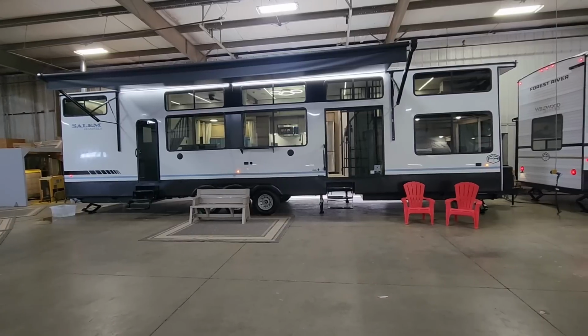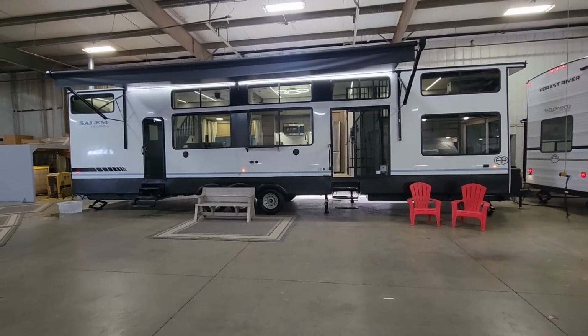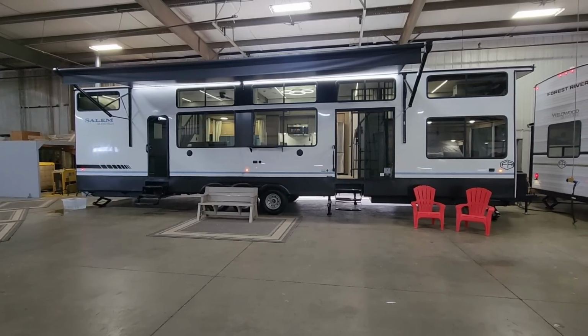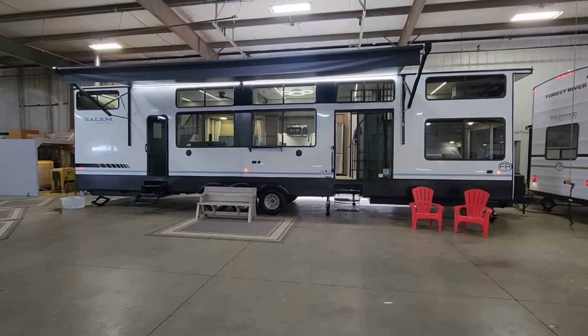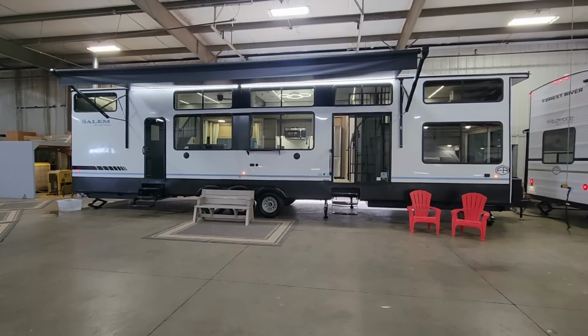What's going on, guys? So today I'm out here in Indiana and we're going to take a look at this brand new 2025 Forest River Salem 44 View. This is a triple axle destination style travel trailer. There's a lot going on and we're going to try to show you some of the things that make this thing truly stand out. Hang tight, I'll be right back.